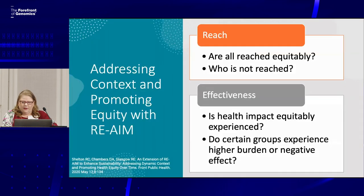And as an example of that, which again, Rachel Shelton does really well in her article, using the RE-AIM framework, which is an acronym, hopefully folks have heard it enough. It's Reach, Effectiveness, Adoption, Implementation, and Maintenance. It's one of our core theories, frameworks in implementation science.